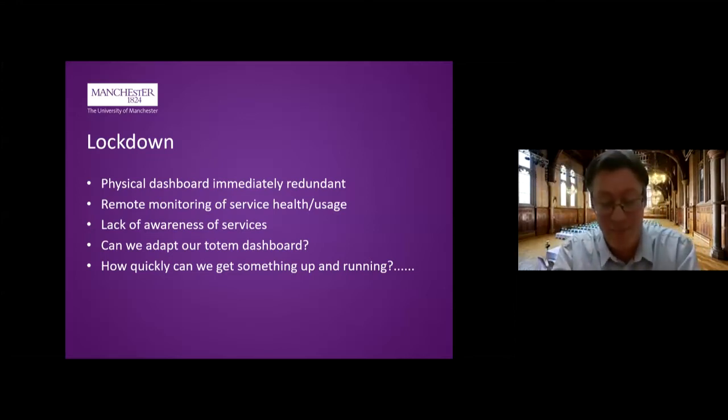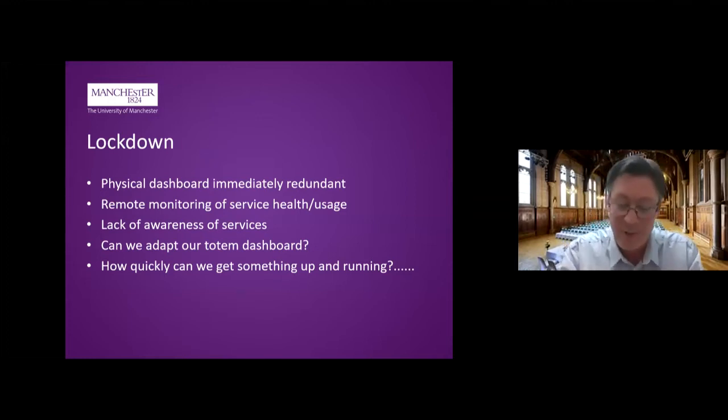And as soon as this happened, our totem screen was immediately redundant. And as we adjusted to remote working, we started to think about how we could remotely monitor our systems and digital services to make sure they were still working and also to see what the usage was like. And this coincided with some early feedback we were getting from other parts of the uni, that they didn't really realize the library was still open for business and offering a number of online services. So we asked ourselves, could we adapt our totem dashboard as an online-only dashboard and show people all the activity that's still going on in the library? And also, could we do it quickly?